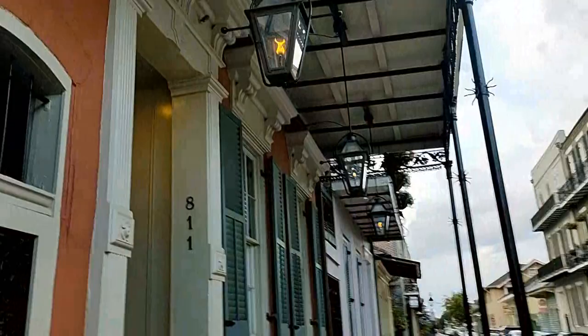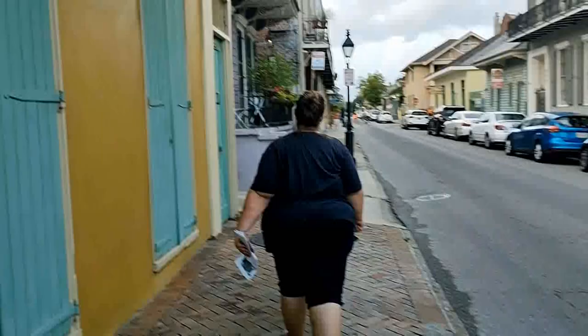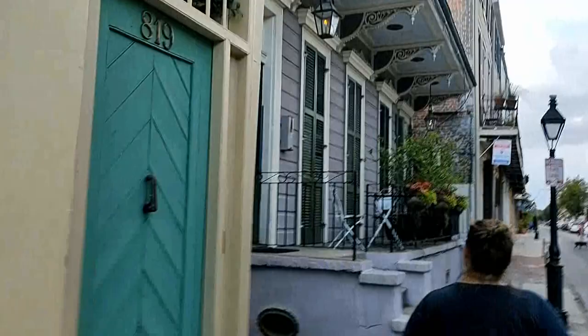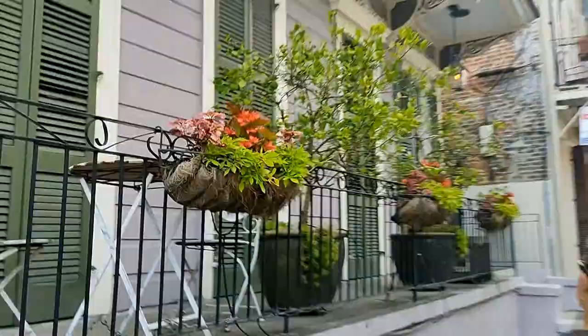Some of the houses are still lit by natural gas lanterns. That's kind of cool. Another fancy house here with gas lamps, cool awnings, nice flowers.